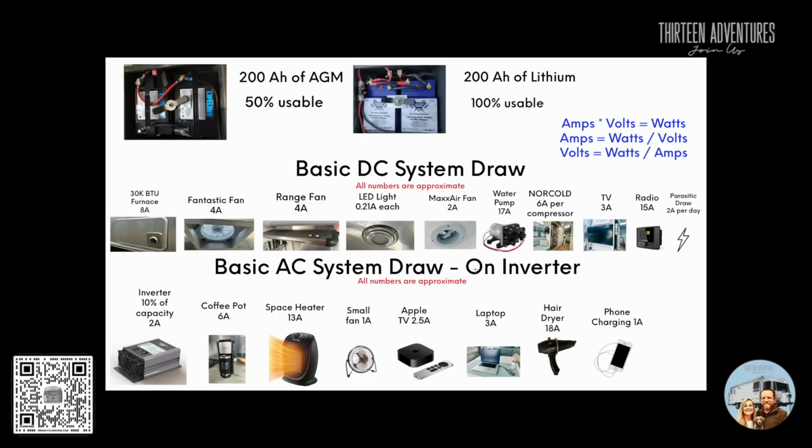And then you look at your basic AC system down here while on inverter. Now, I didn't talk about being plugged into shore power, so this is a battery class and a boondocking class, if you will. But on inverter, your inverter itself draws about 10% of its capacity. So if you have a 2024 or newer Airstream, you're going to have about a 2 amp draw just from it being turned on. So if you're not using inverter outlets, please turn your inverter off. If you have a 2023 or older with a 1000 watt inverter, that's going to be a 1 amp draw, because it's about 10% of its capacity.